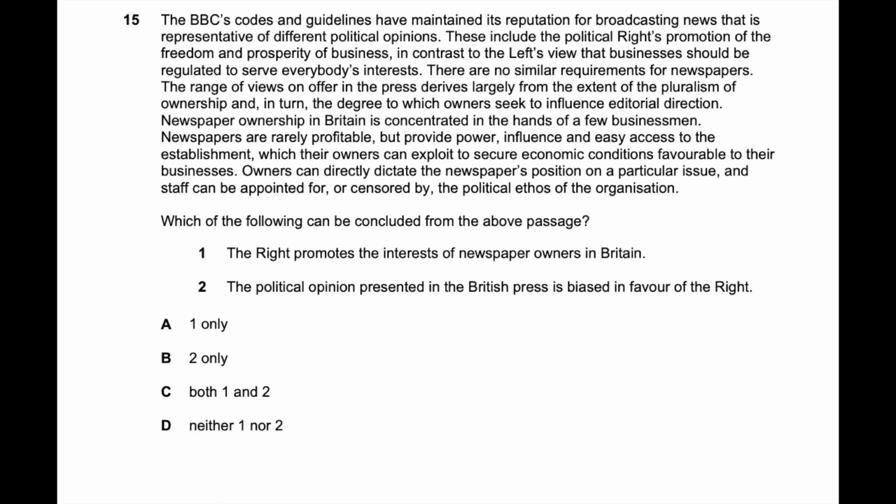2. The political opinion presented in the British press is biased in favour of the right. We are told in the passage that the BBC provides a range of views from the political left and right, but that newspapers in Britain are owned by businessmen and hence biased in favour of the right. As the statement refers to the British press in general, we cannot conclude this to be true based on the information in the passage, as we are not given an overall view as to whether the British press are biased toward the right or not.